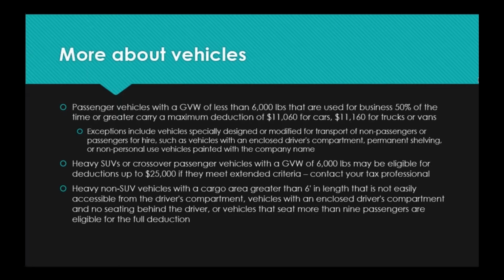So the big difference between vehicles that are covered or eligible 100% and vehicles that are not is that there are passenger vehicles and non-passenger vehicles. A passenger vehicle is obviously going to be like your car, your van, your SUV, something that you are personally driving, that other people may be a passenger in, but it is not used in the course of doing business. You are just transporting yourself and other people. These are vehicles with a gross vehicle weight of less than 6,000 pounds.